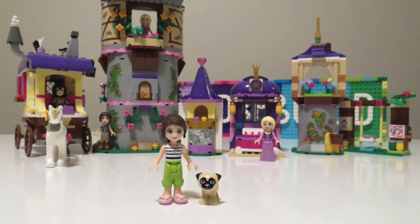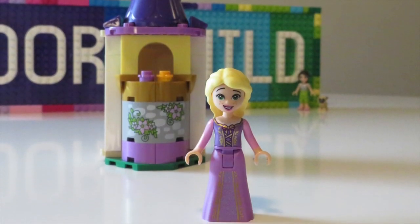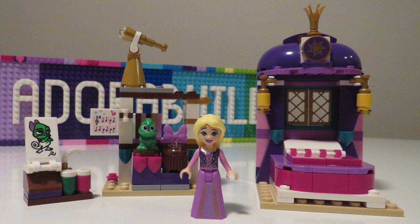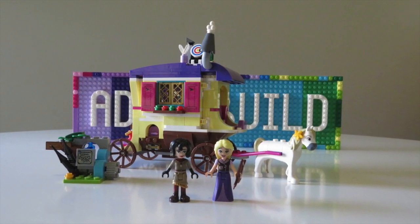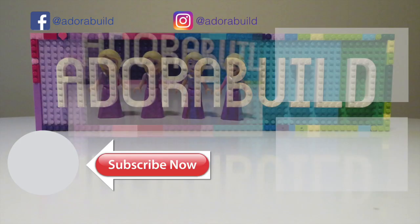Thank you so much for checking out this video. I really hope that you have enjoyed seeing all the Tangled sets up until this point. They are 6 really gorgeous and really pretty little sets. And I also hope that you have really enjoyed checking out the mini dolls that were available in these as well.